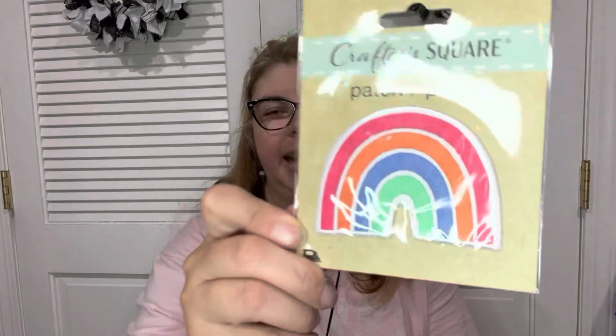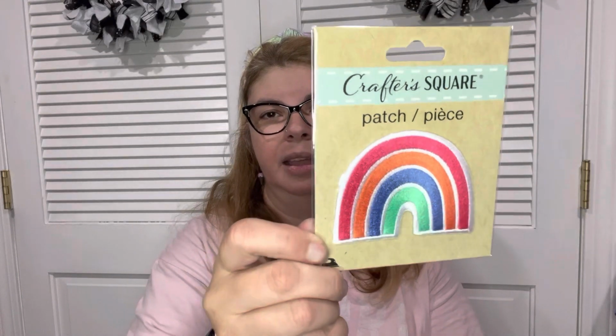And then the very last item is another patch. It's the rainbow one. And I picked that one up because I thought it was cute and went well with the little alpaca one I showed earlier.